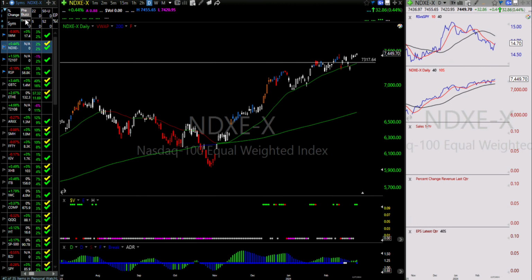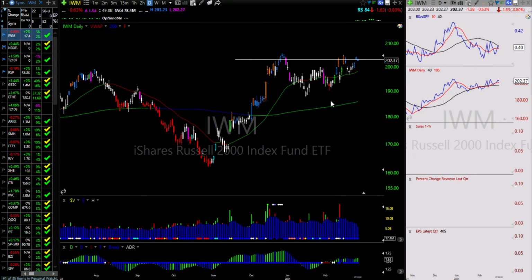All right, so I was going through my watch list this morning, and I've got the index watch list here. I'm looking at the chart on the left side, the price with the volume and color coding, and two moving averages, also the squeeze indicator here. And on the right side, you have relative strength with the 10 and 40 simple moving averages.